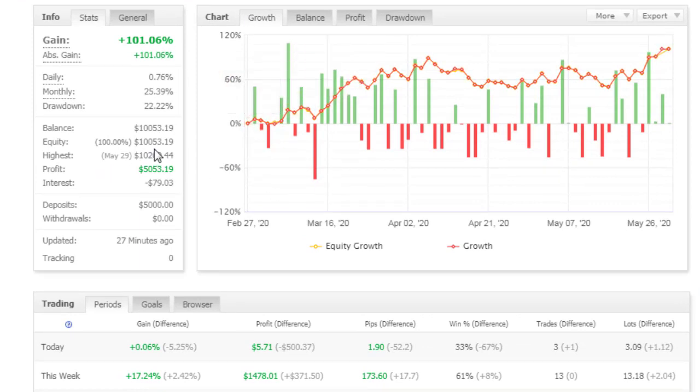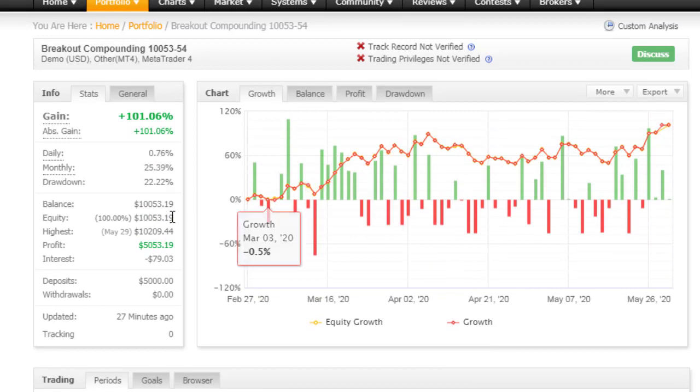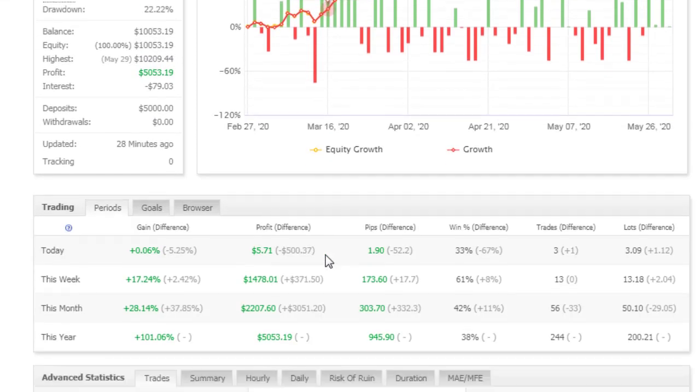So it's at 10,053. It looks like overnight it was a little higher at 10,209, but if we see the history, we'll probably see that there was a loser overnight. Not bad. We started with a 5,000 deposit. This is our balance now, 10,053. There's no open trades.